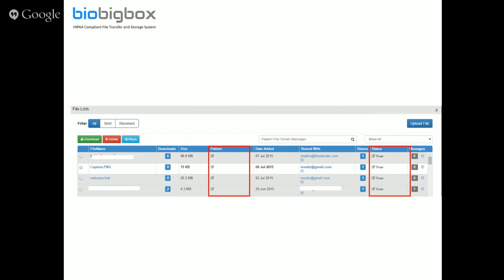Another final feature of this section is the status column on the right side. It opens up a drop-down list. There's a couple different options there for pending, completed, waiting for response, and just a good way of keeping track also for cases that are going on, where that particular case is going on.